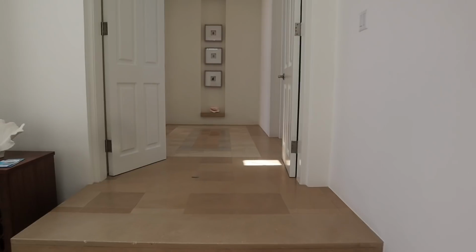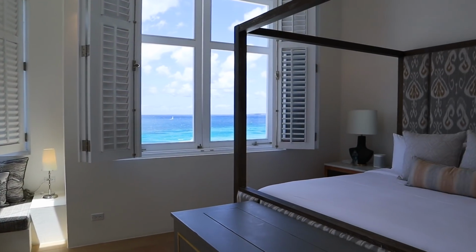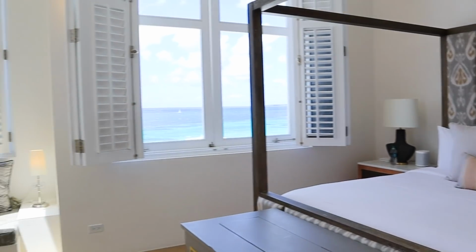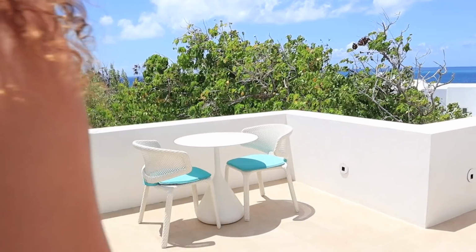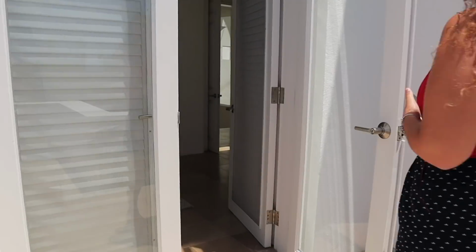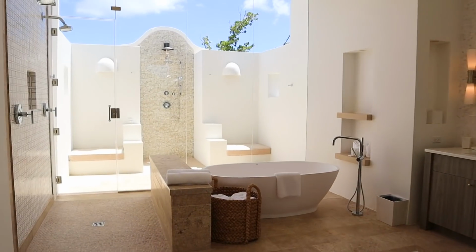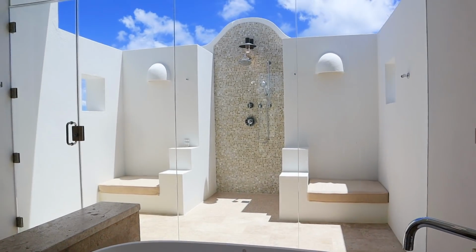Let's check out the western master bedroom. It's so bright. You're just surrounded by so much blue. Private balcony out here. Looks out to Long Bay. I'm so excited, Louise. So nice. The colors are so pretty. There's a little skylight. I remember seeing these villas when I was a kid, being like, wow.